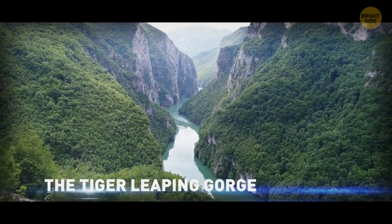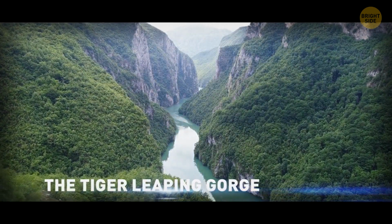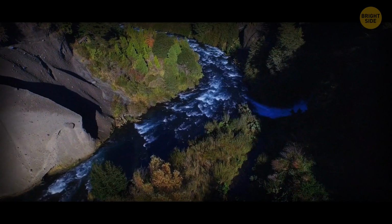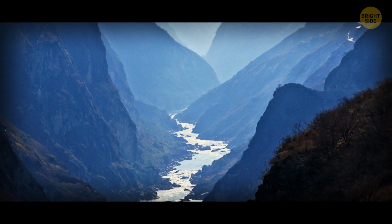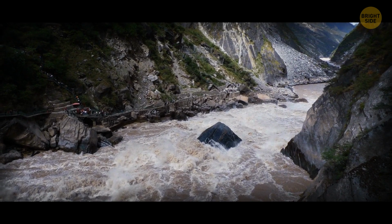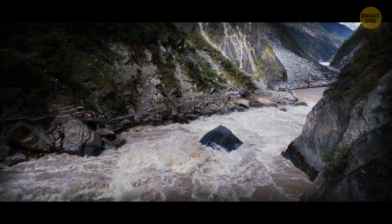The Tiger Leaping Gorge is right out of a fairy tale, but it's very real, very deep, and pretty scary. The legend says that a tiger was being chased, and it leapt over the river at the bottom of the gorge, with a little help from a perfectly placed rock right in the middle of the river.